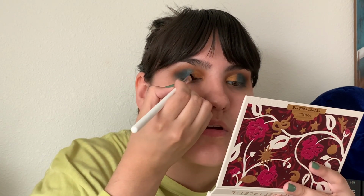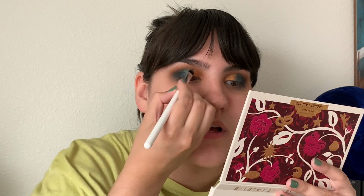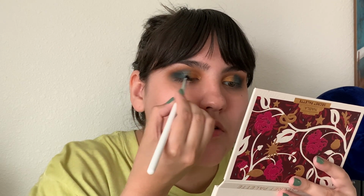Wowza. Just gonna kind of melt these together a little bit. In the middle, it looks a little not cohesive, which is fine, not a big deal. Look at that. Wow, wow, wow. That is so pretty. Oh my God. Okay, I love how it's turning out so pretty.